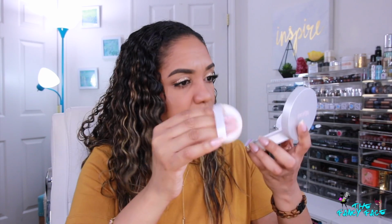So it does mattify, and it's not disturbing my makeup at all under it, even though the makeup lifts a little bit. But it's not like moving my makeup and making it look crazy. So actually, I'm gonna be honest with you, I really like this. It's a little bit pricey, but so far I've been liking it. I think it's gonna be really good in the summertime when I just want to touch up without disturbing anything, and I just want to mattify.